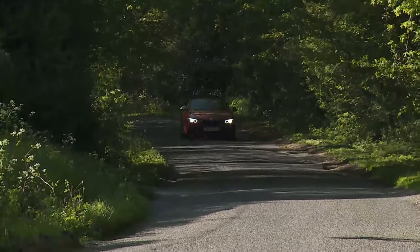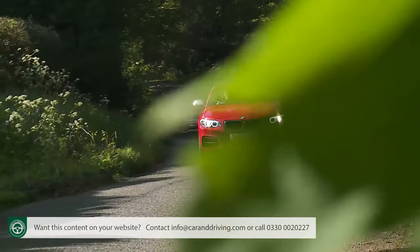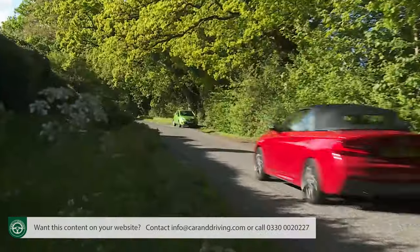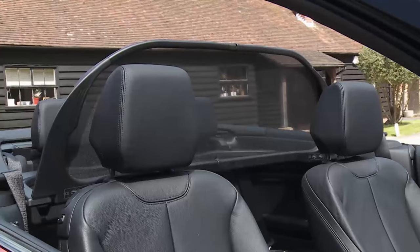On the move like this with the roof up, you might notice that progress is surprisingly refined. In comparison with its predecessor, this car is claimed to be 4 decibels quieter. But of course, there are some times when you really want to hear the engine. Roof down, for instance. Retracting the hood takes just 19 seconds and can be completed at speeds of up to 30 miles an hour.